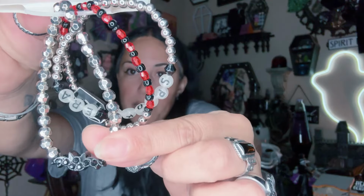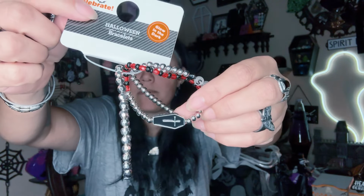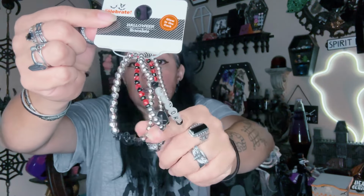And the last thing for jewelry that I bought is these little bangles. So there's a bat and a coffin, and it says Spooky Era. Now, could I make this myself? Yes. Am I going to and make it as cheap as the $3 that I paid for this? No, I'm not. I think I would be hard pressed to find this coffin gem, to be honest, which is one of the selling points of me buying this, because I really like the coffin gem. I don't really care too much about it saying Spooky Era, but this was the main reason for the purchase.